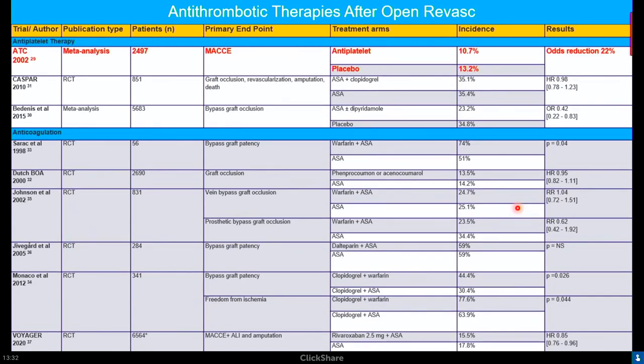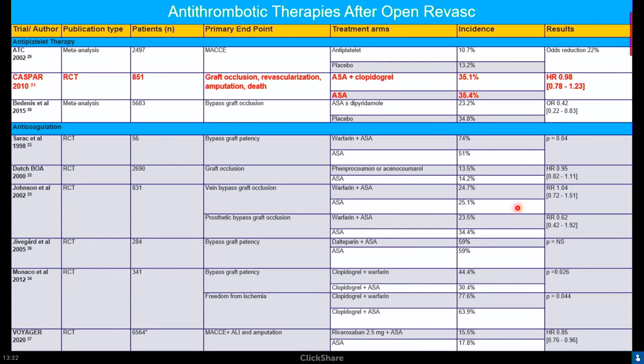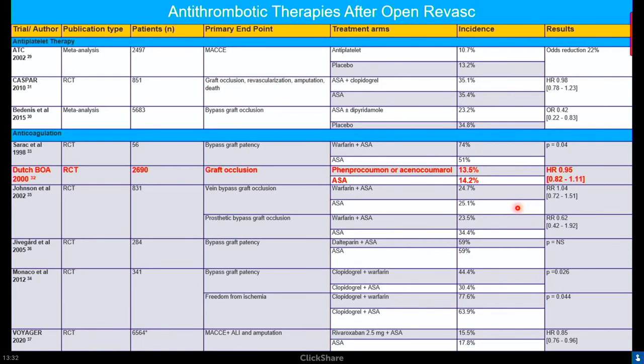We talked at length about the ATC meta-analysis showing some reduction, 22% reduction of MACE in patients that underwent open revascularization with antiplatelet therapy versus aspirin alone. We talked about the CASPER trial, the whole population after below-knee open revascularization. There was no significant difference, but those patients that received prosthetic graft showed significant difference. The Dutch BOA trial showed no significant difference of anticoagulation in the whole group after infrainguinal open revascularization, but the subgroup that received vein graft showed significant reduction.